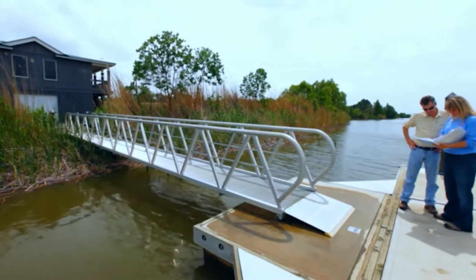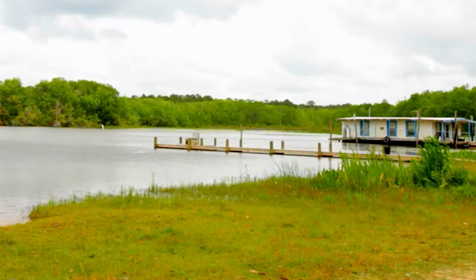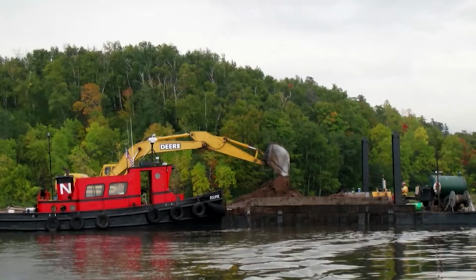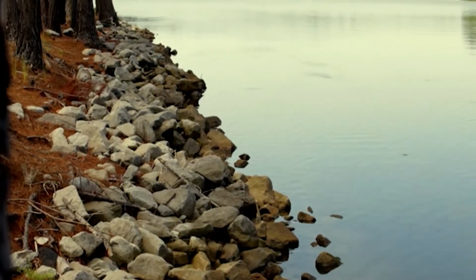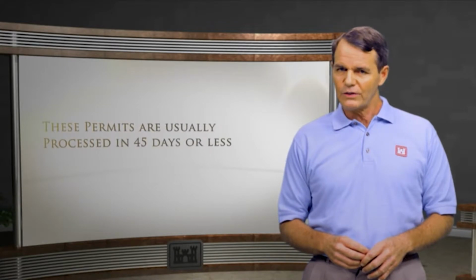Activities authorized by regional general permits include boat docks, boat houses, boat ramps, minor dredging, and some types of shoreline protection. These permits are usually processed in 45 days or less.